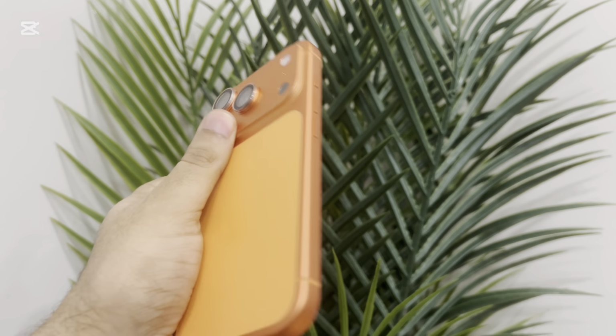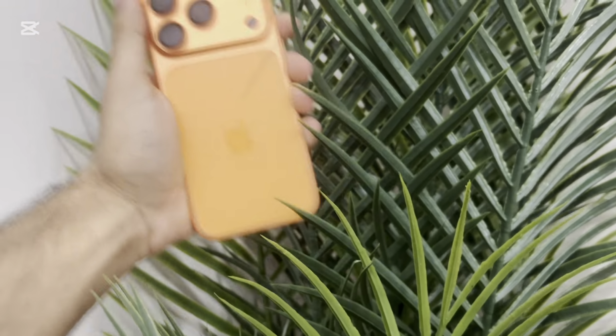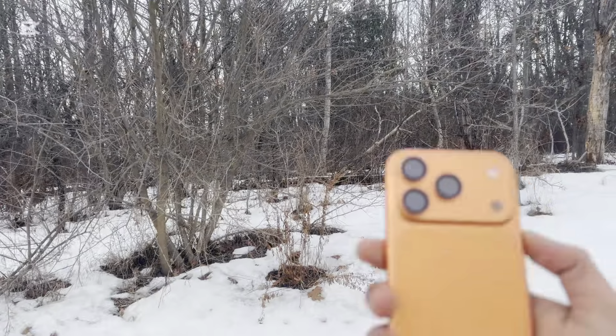And these are the 10 main key features that a lot of people misuse or don't know about. So to maintain your phone, you could try all of these features.